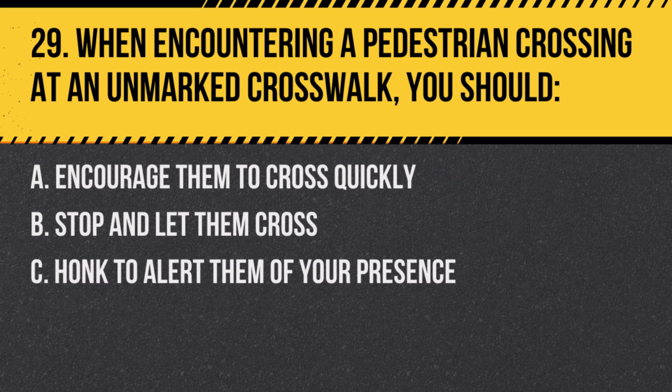Question 29. When encountering a pedestrian crossing at an unmarked crosswalk, you should: A. Encourage them to cross quickly. B. Stop and let them cross. C. Honk to alert them of your presence. Answer: B. Stop and let them cross. Drivers are required to yield to pedestrians at all crosswalks, marked or unmarked.